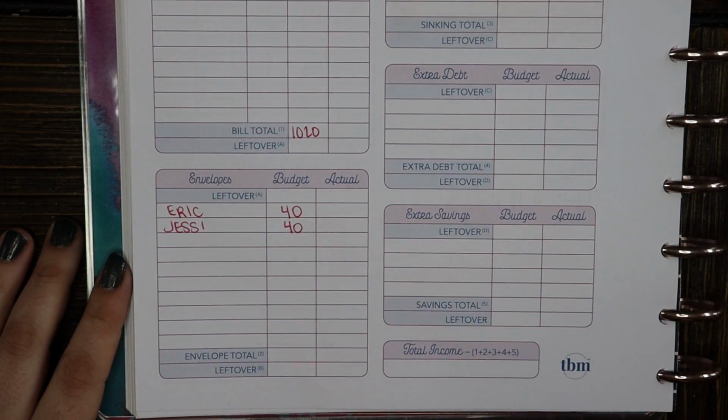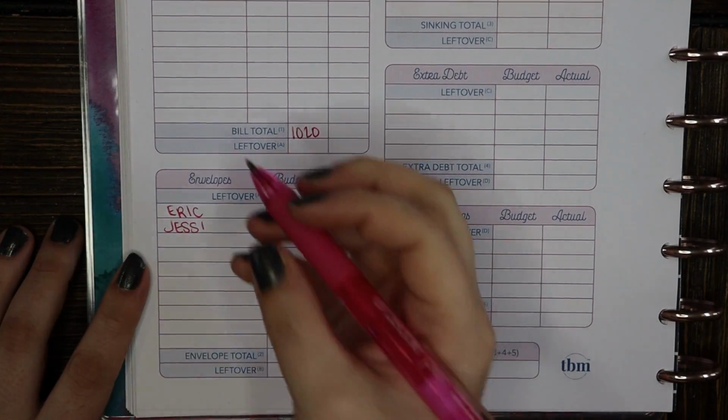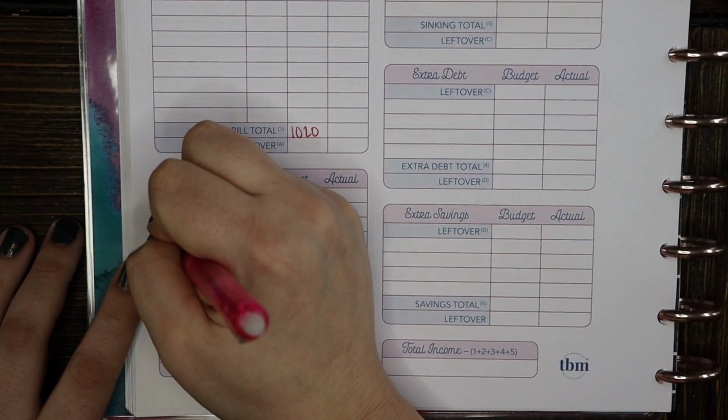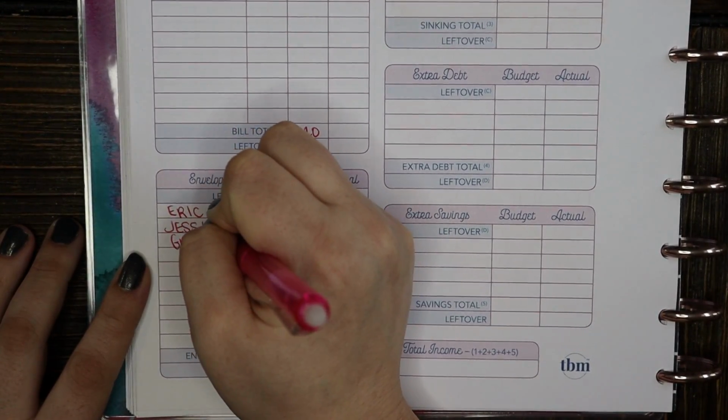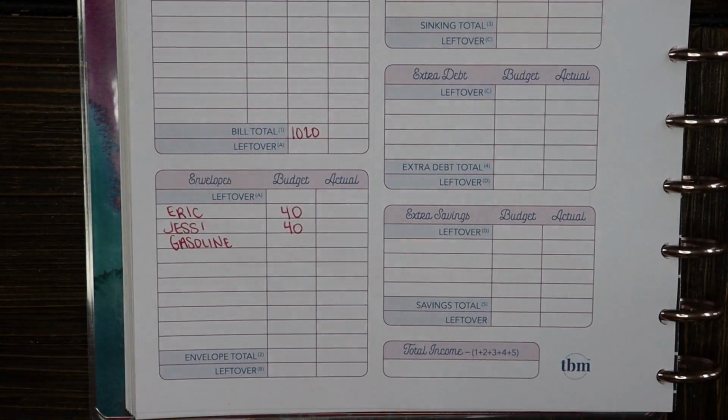Okay, in addition to my spending and my husband's spending, we also have gasoline. Obviously, we have to put gas in our car. I drive a 2017 Subaru Forester that I absolutely love. It's great on gas, but gas prices are pretty high right now. They've gone up significantly in the last few weeks.